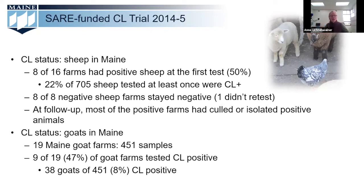In goats, again, we tested 19 farms and over 450 samples. About half of those goat farms had at least one positive animal, and 8% of the goats tested were CL positive. So at the time, that's quite a lot of that disease in our area.